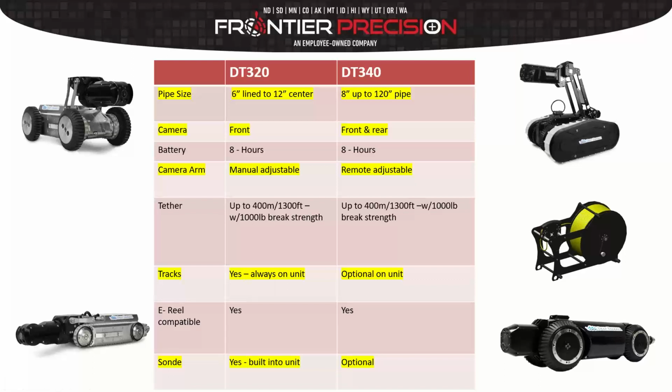So the tether is used for when you're underground. Obviously, we can't send signals underground. The tether is what's relaying that information between the controller and the unit itself. For some reason, if that unit was to do a rollover, you can do a manual retrieval by pulling on the tether itself. That 1,000-pound brake strength has plenty of strength for you to manually pull it out.